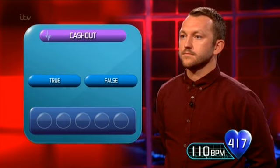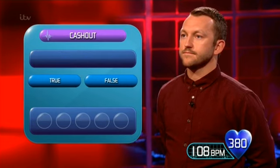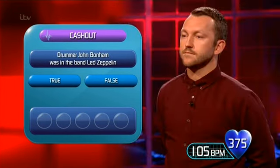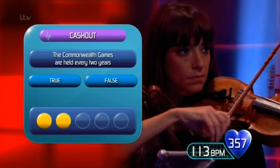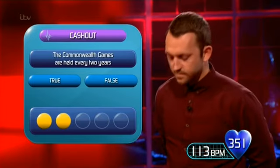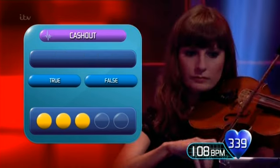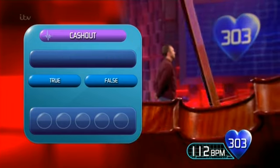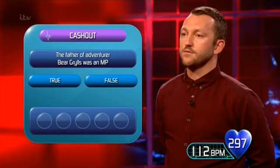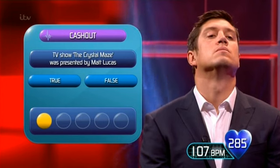True, false, play. The BBC was founded in the 19th century. True. Drummer John Bonham was in the band Led Zeppelin. True. Addis Ababa is the capital city of Ethiopia. True. The Commonwealth Games are held every 2 years. False. Emily Bronte wrote Anna Karenina. True. The father of adventurer Bear Grylls was an MP. True. TV show The Crystal Maze was presented by Matt Lucas. False.